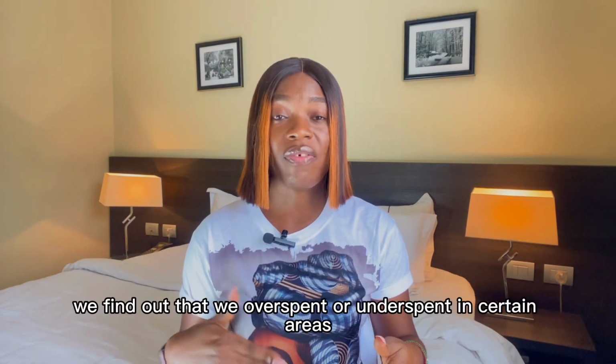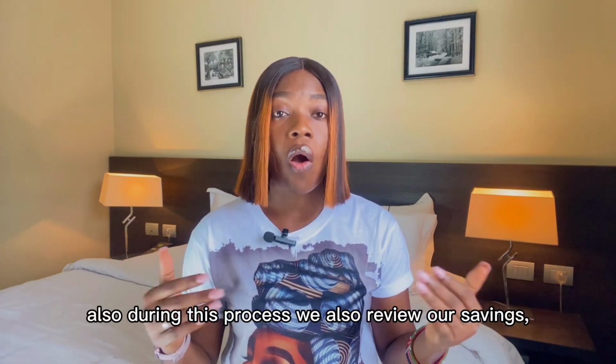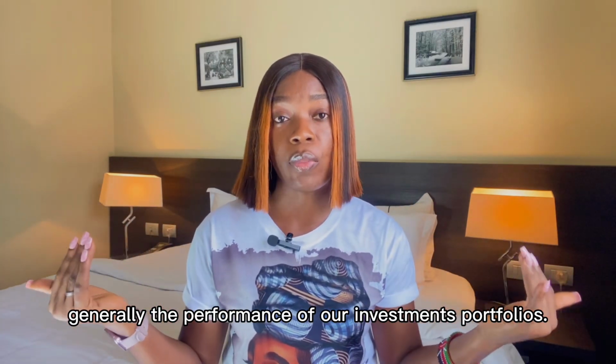In many cases, we find out that we overspent or underspent in certain areas. Also, during this process, we review our savings, investments, and generally the performance of our investment portfolios.